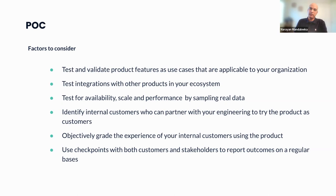And as I mentioned, this is going to be one of the lengthiest phases in the build versus buy analysis. So you have to think about using checkpoints so that you're able to report the results to the leadership. Also, you are able to, at any given point in time, call off the POC for a given product simply because, let's say, it does not meet one of the critical use cases that you need to support. Also, you're able to share the results during these checkpoints with the vendor. So the vendors are also able to resolve issues that you might encounter and not just do it towards the end.